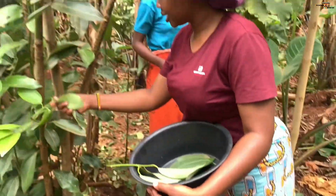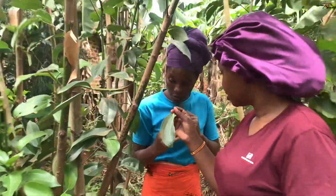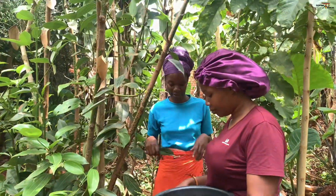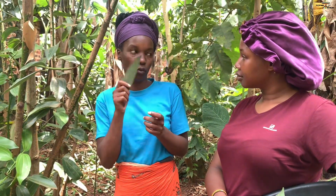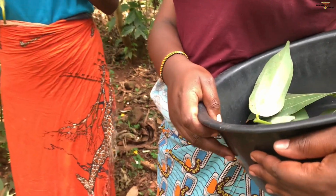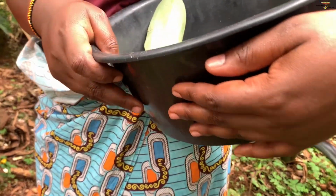Then we put it in our gathering basket. This one is not yet. When it is green like this, it is always ready to be put as a spice. Let me tell you the uses of cinnamon. Cinnamon has a lot of advantages. Cinnamon is used as a spice. It is a detoxifier. It is also extracted into perfume. If you've ever gotten a perfume that has that element of cinnamon, wow, you wouldn't go to another perfume. That's why even the tea you're going to taste, it's really tasty.